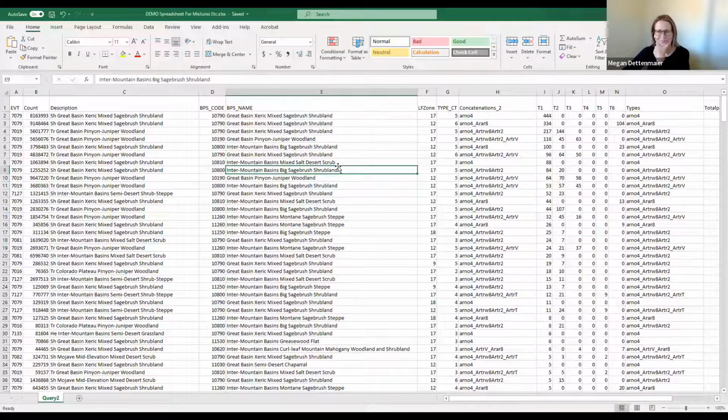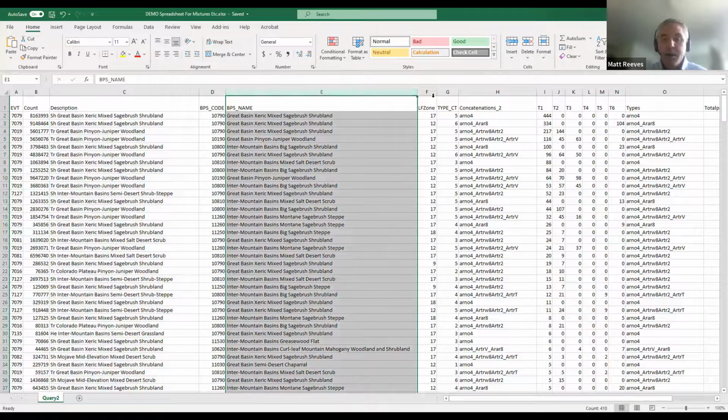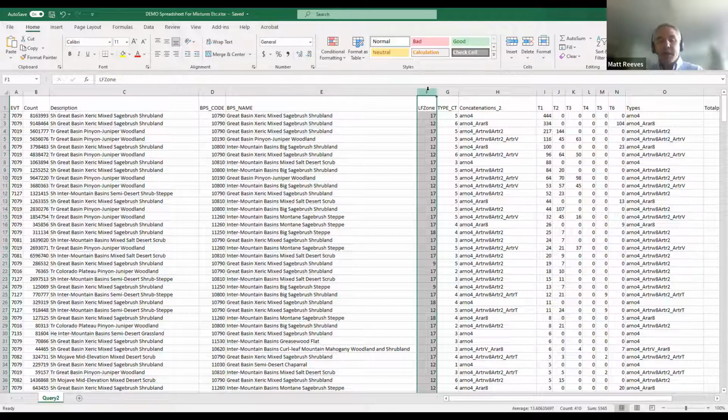Got it. All right. So again, thank you for catching that. So we have existing vegetation type in the highlighted column. We have our biophysical settings here, and then we have our map zone here. And you could add layers if you wanted to your combine until you get way down. I mean, you can do whatever, but this is what we did.